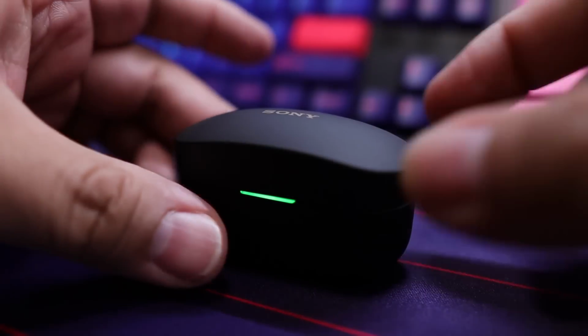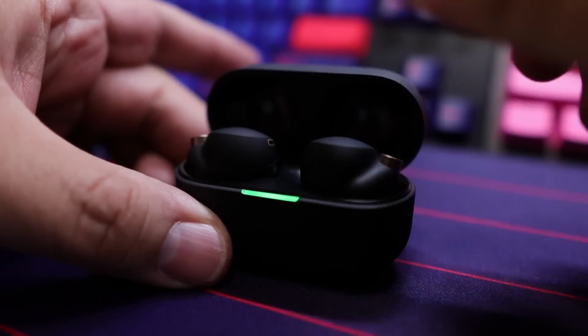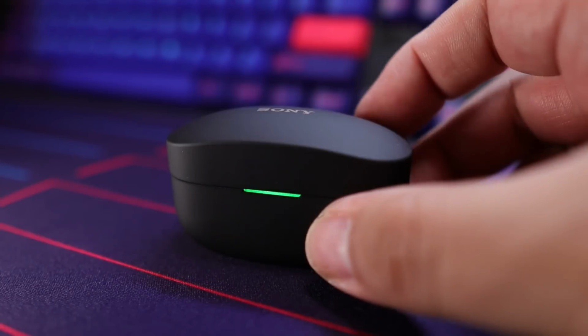Now, these also feature dual connect, which is independent mode. This is where you can have one earbud charge in the case while you use one, and then you can swap them out if that's what you want to do. So, independent usage mode. It is a bit clunky because the music does pause when you do that switch, but all you have to do is press play and it'll keep going for you.